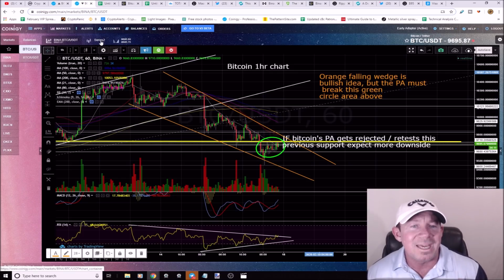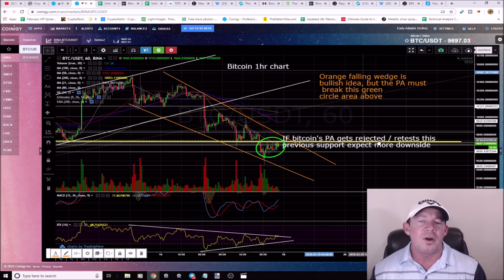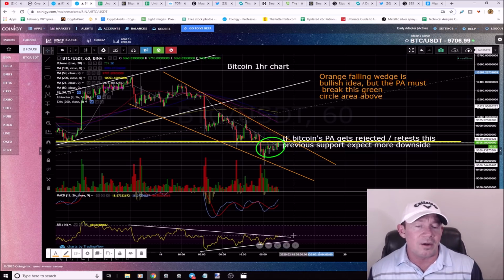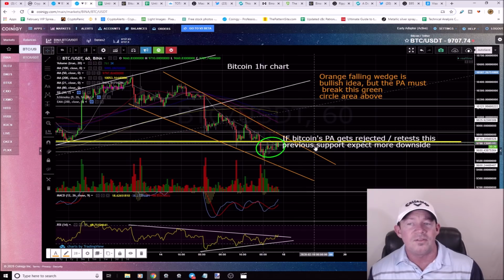This is a Bitcoin 1 hour chart. I want you to focus on this level at about 9,700. If Bitcoin's price action gets rejected here again, you can expect more downside. Now we do have a bullish scenario here. This orange falling wedge is a bullish reversal pattern. 68% chance that it does break out to the upside. This is the pattern down here, this triangle pattern on the RSI that we're looking at. So again, a break higher here and everything changes. And so this is very important to watch this 9,700 level.